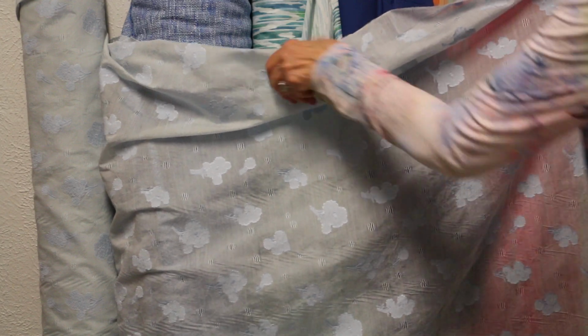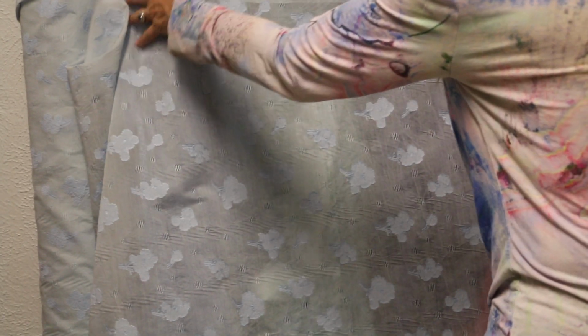I did a sheer jacket out of 1953. If you have that pattern, it's just beautiful. It's lightweight and you can just wear it with jeans. It really works out well. So this is a poly cotton and just very, very pretty.